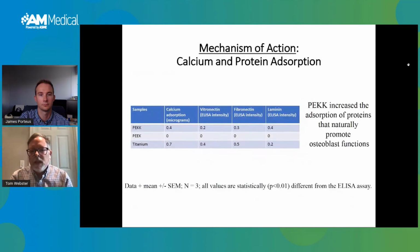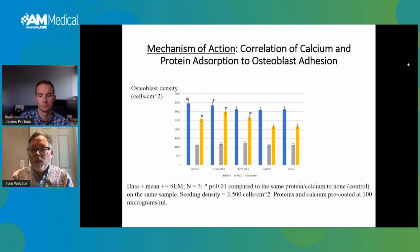So the next slide is really, again, this question of why. Why is this happening? And we go back to the proteins because we see this unique surface energy of PEKK, which is matching the surface energy also of other proteins. And these proteins are known to improve bone cell response. So those proteins are vitronectin, fibronectin, laminin. These proteins are great for promoting bone cell attachment, which we saw, and greater bone formation, mineralization. So we're seeing PEKK has a greater tendency to absorb those proteins, as well as what I mentioned before, the antibacterial proteins, to create for a more antibacterial and more pro-bone growing surface.